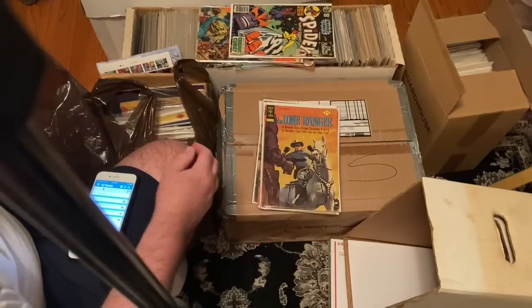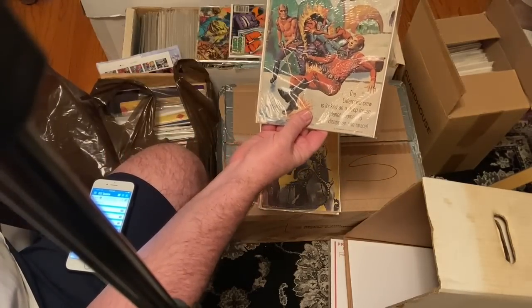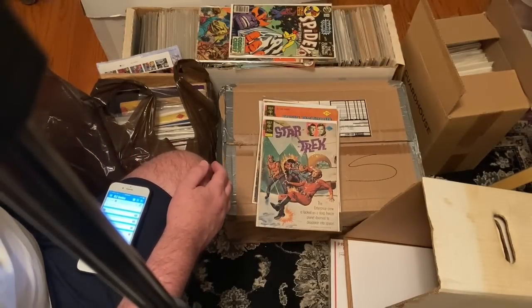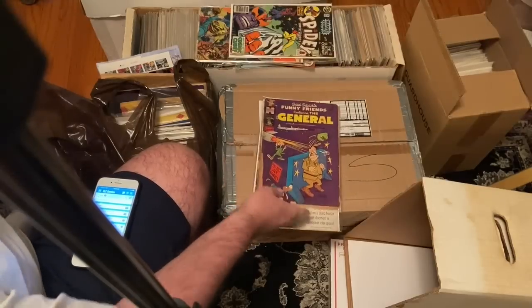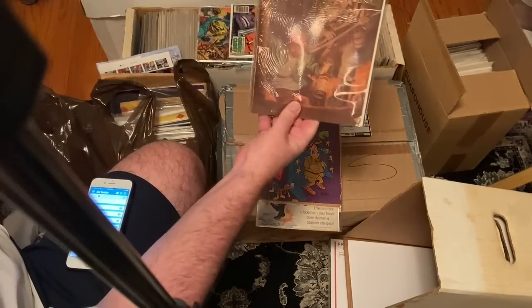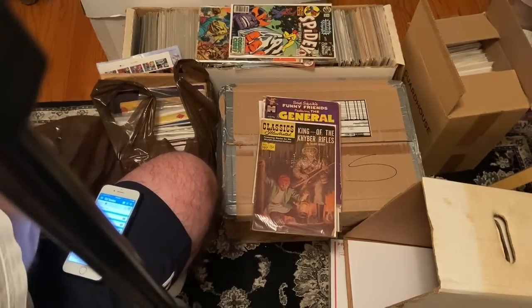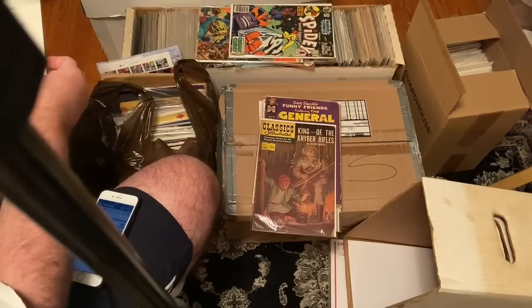Lone Ranger, the 25 cent. So that's 1970s stuff. Star Trek, really the only Star Trek book that has any value is number 1. There are no other keys. Sad Sack's Funny Friends. So I don't think I'm going to do much with these other than just catalog. Classics Illustrated. That's one that nobody needs. I know there's a lot of stuff in here.